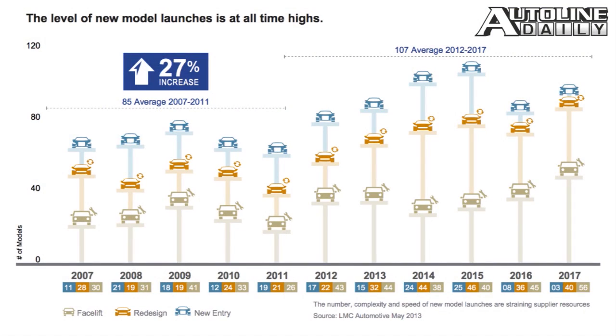This Autoline report will give you a glimpse into the expected launch activity, Latin America's part in that activity, and some of the pitfalls and opportunities that come with this kind of change. The level of new model launches over the next 3 years is at an all-time high. There's a 27% increase in the average number of launches, including facelifts, redesigns, and new product entries, when one compares 2007 to 2011 versus the expected activity from 2011 to 2017. In particular, 2014 has an extraordinary peak of new production starts in both South and North America.